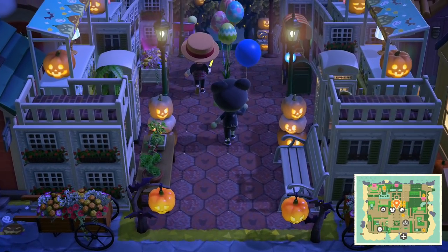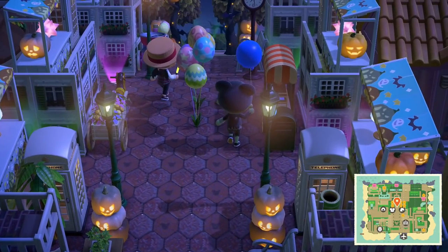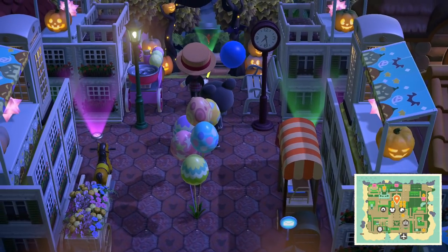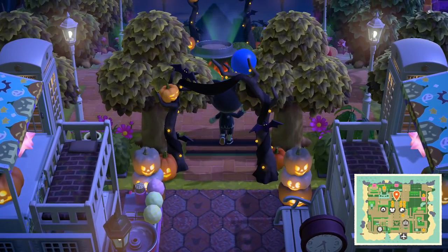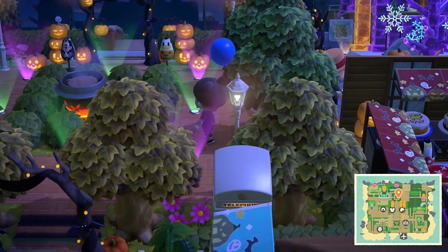I love it. The music too is so thematic. Oh my god. Wow, just look at the layering they have here. And then we have a cauldron. Oh my goodness. So there's Goofy and Donald.